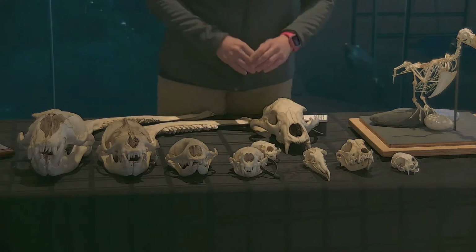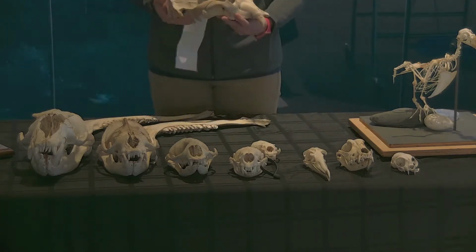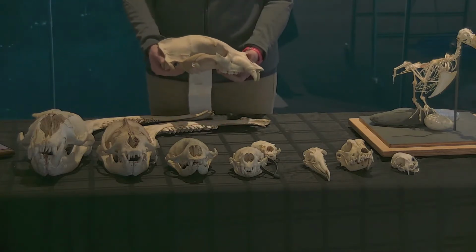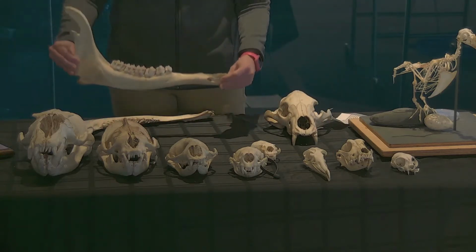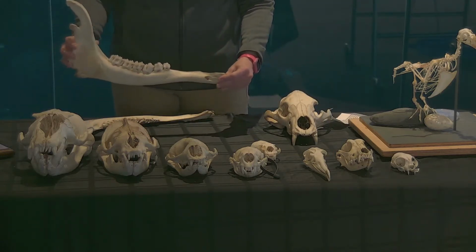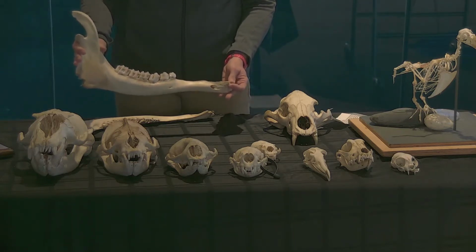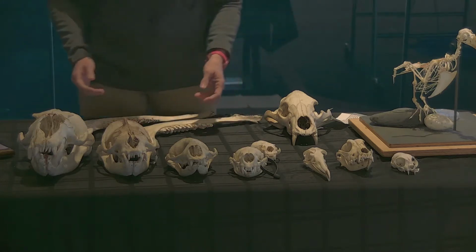And then just to give you some other animals here to be familiar with, this is the skull of a brown bear, which are pretty common in Alaska. And the jaw bone of a moose, another common animal we see here. Obviously, moose are pretty big. That's why here in Alaska, people are pretty cautious of moose.